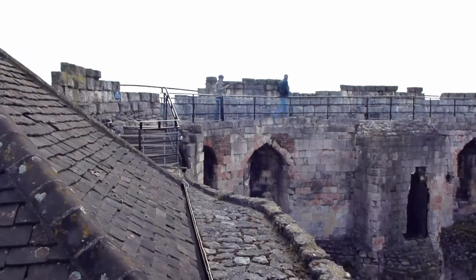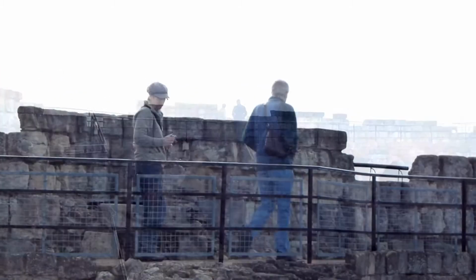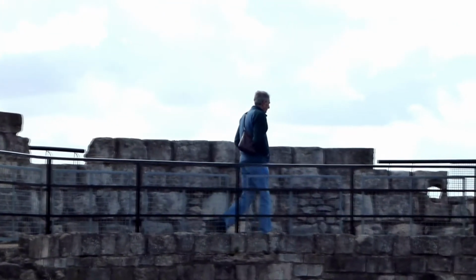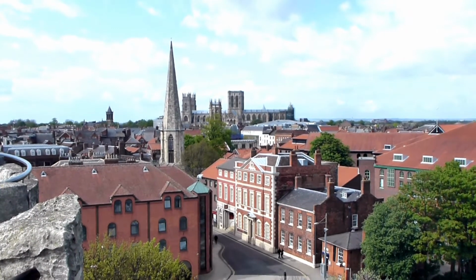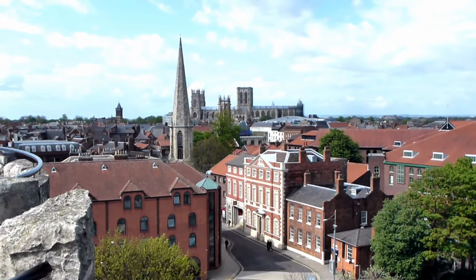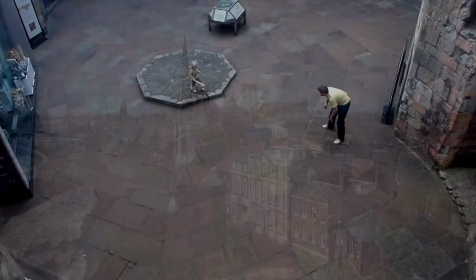The stunning panoramic views from the top of Clifford Tower out over the historic city make it one of the most popular attractions in Yorkshire. Set on a mound in the heart of Old York, this imposing tower is almost all that remains of York Castle, which was originally built by William the Conqueror.